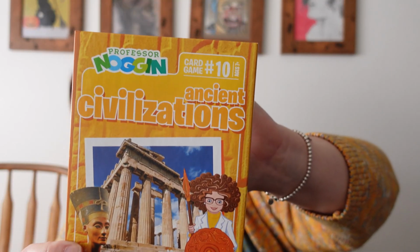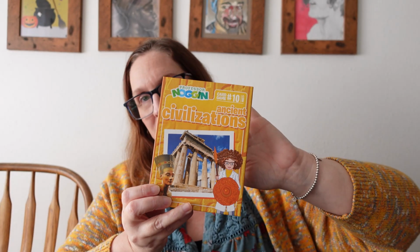Okay, so if you hit 100 evenly, you win. But if you go over 100, like let's say you have 101 or 102 on your turn, then the person who has Zeus is the winner of the game at that point. And then finally, this goes with what he's also studying, ancient civilizations, for social studies.